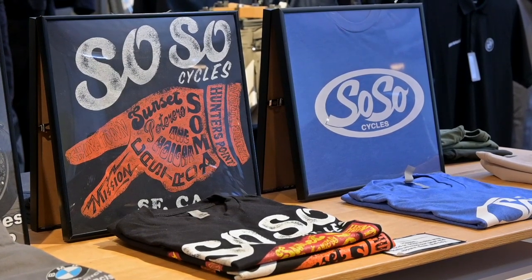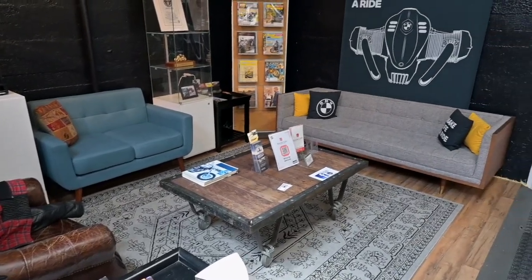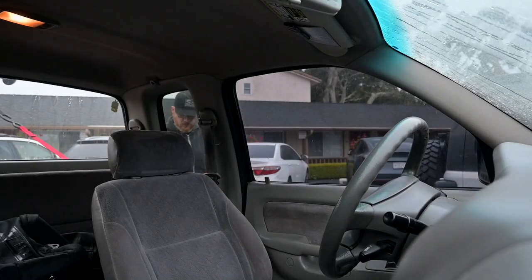My friend Bob designed the shirt on the left. Anyway, we also have really nice lounges in here. This is a really good place to be, filled with wonderful, fun people, and a whole bunch of unbelievably talented service techs ready to help you out with all your BMW needs. But anyway, let's get to Laguna Seca.